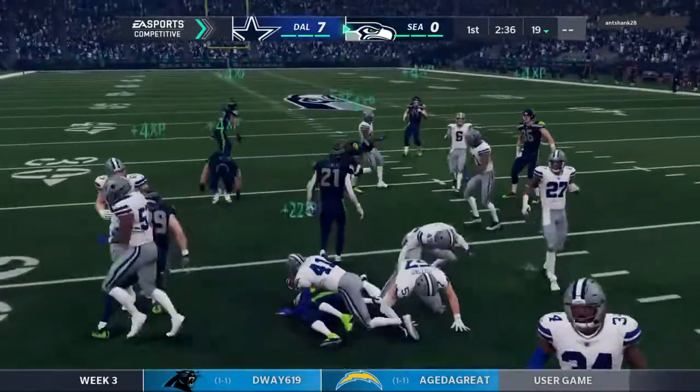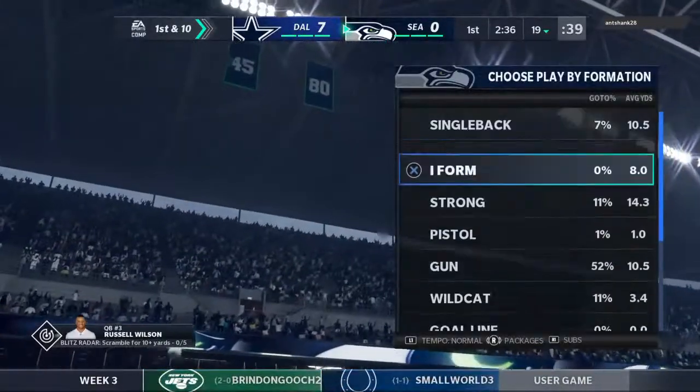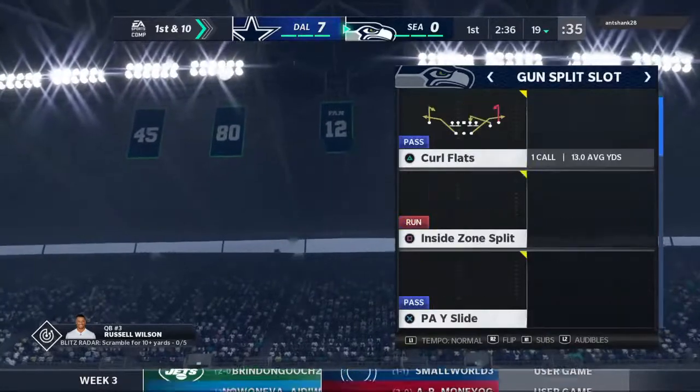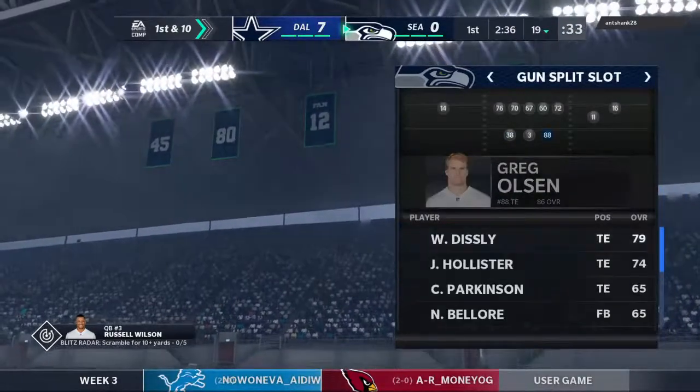And only able to get this to the 19, so probably should have opted for the touchback. Seahawks take over 1st and 10 at their own 19-yard line.